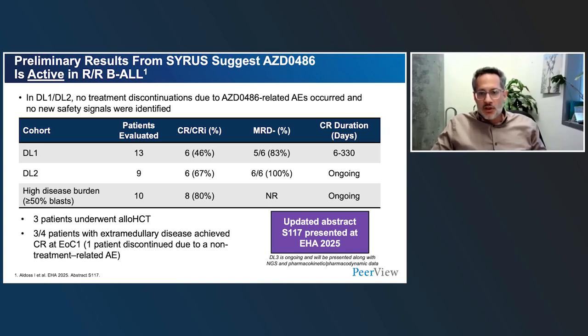And so looking at the efficacy of the AZD0486 in relapsed refractory B-cell ALL, so far results are very encouraging. At dose level 1, the overall response rate was 46%. And for the patients who achieved CR/CRi, 83% achieved MRD negativity. And the durability of remission was up to 330 days at the time of the data cutoff.